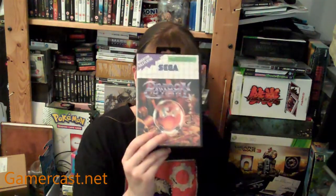Indiana Jones and the Last Crusade, Sega Chess, World Class Leaderboard Golf, Dragon Crystal, Joe Montana Football, Super Kickoff, Alex Kidd in High Tech World. Unfortunately this doesn't have the game in it, but it is the box, so that's still kind of cool. Great Baseball, Desert Strike, Hang On, Moonwalker, Olympic Gold, Jurassic Park, Castle of Illusion, although I'm sure that I picked this up recently, so I'm not sure if I've got this already. This is not some strange game called Outlander, this is actually Global Defense.